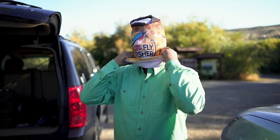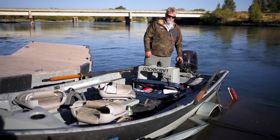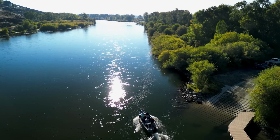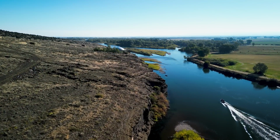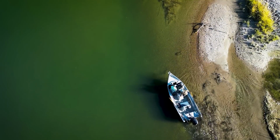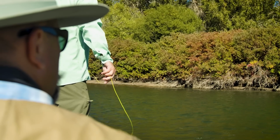The next day, we decide to put in a little upstream on the Snake, just below the confluence of the Henry's Fork and the South Fork. This is the beginning of the main Snake River. Today's objective? To target cutthroat and brown trout. We begin the day off throwing streamers for aggressive fish, and Keegan has some advice.